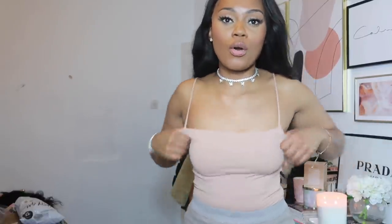Okay, so this is the next thing I got, and obviously it doesn't go with these Zara shorts, but it's this really gorgeous pretty bodysuit. It's a thin strap bodysuit, and I love me a thin strap. And it's in this gorgeous nude color, and again I just thought it would be an absolute staple for summer to put on with a pair of jeans, a pair of shorts, and you're literally good to go. And I really love the color. I feel like it complements my skin tone really well.